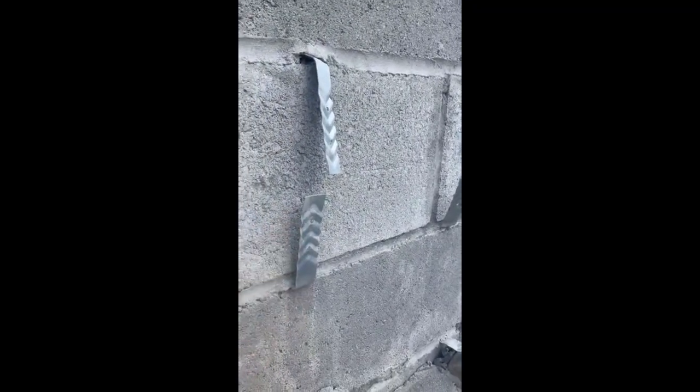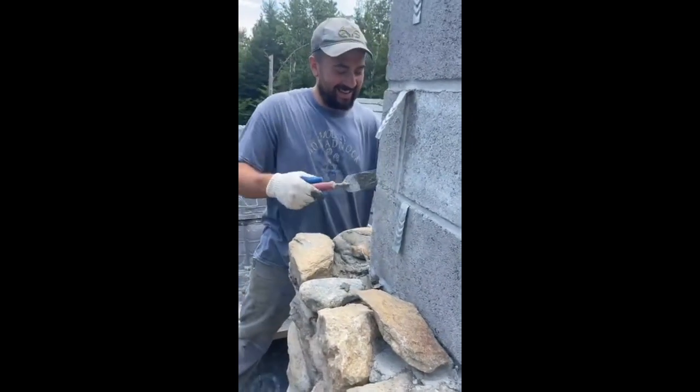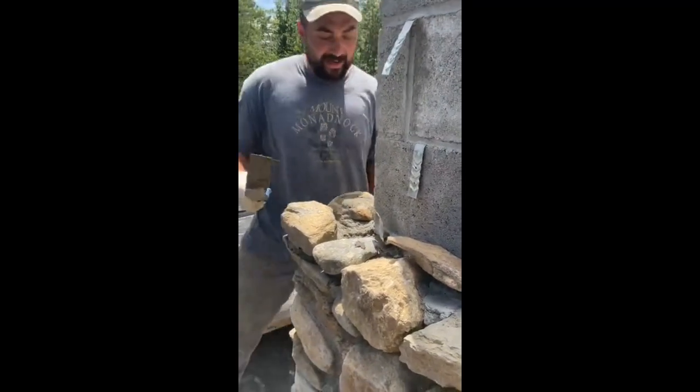These are brick tie fasteners. They'll rip you open. He's been cut by them a couple of times. So you add the mortar to each stone and then go back after and fill in more. Is that correct? Yeah. That's what someone's asking.